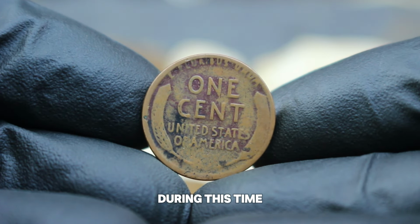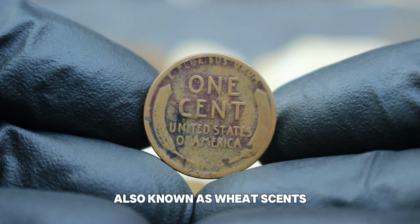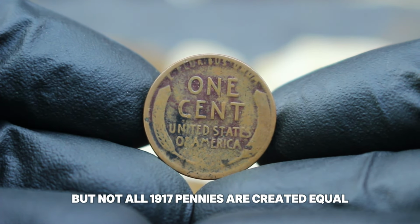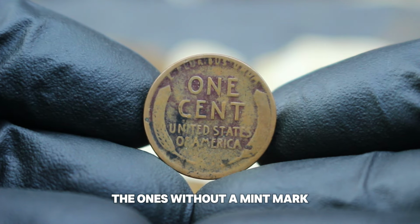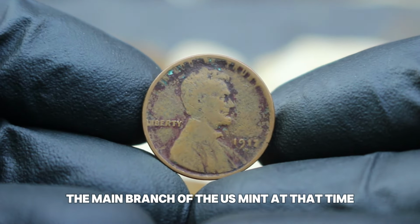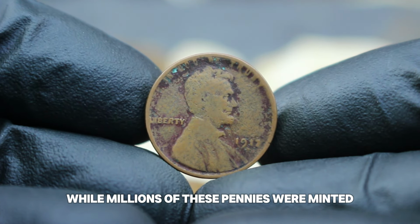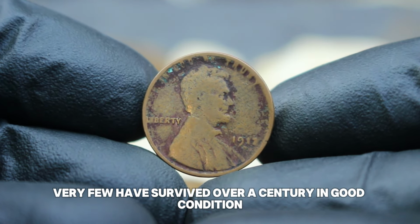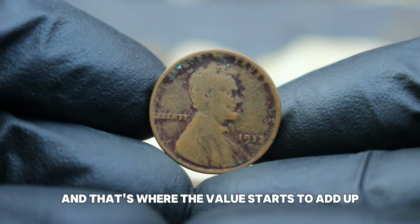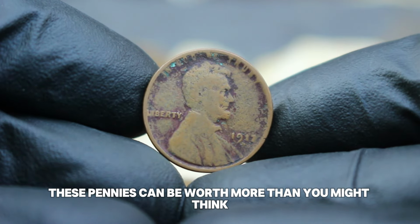During this time, the U.S. Mint produced millions of wheat pennies, also known as wheat cents. But not all 1917 pennies are created equal. The ones without a mint mark were produced at the Philadelphia Mint, the main branch of the U.S. Mint at that time. While millions of these pennies were minted, very few have survived over a century in good condition. And that's where the value starts to add up. Even in poor condition, these pennies can be worth more than you might think.